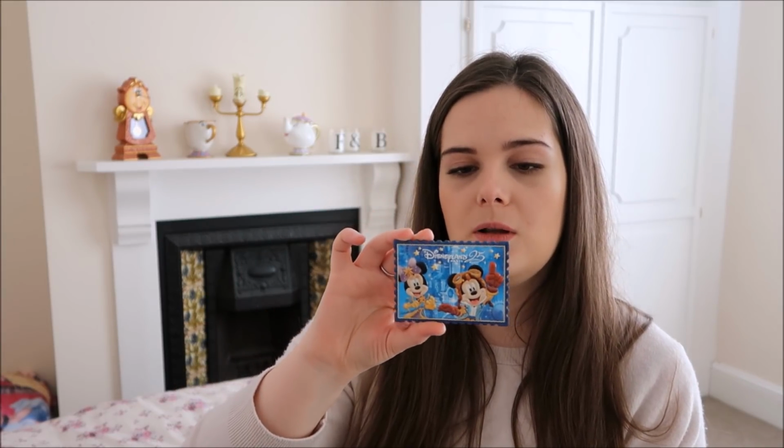We decided to get a few magnets. Now, this is something 25th anniversary themed. This is the 25 years Disneyland Paris magnet, and it's got Minnie and Mickey on it with the castle in the background, and they are wearing their parade outfits, which is quite cool. And this one was €4.99. We haven't really got many magnets on our fridge, but we're sort of collecting them as we go on holiday, and Disneyland Paris is one of those holidays.